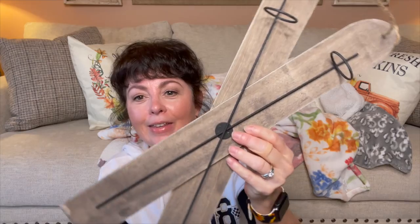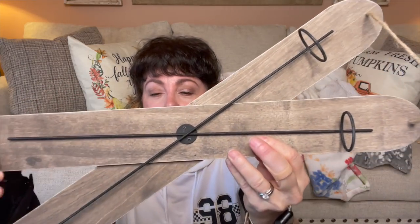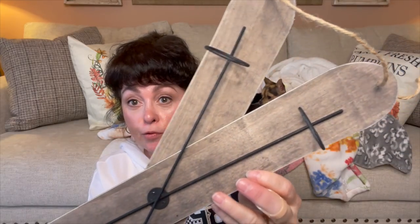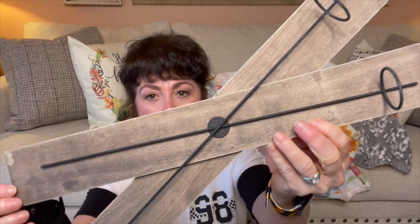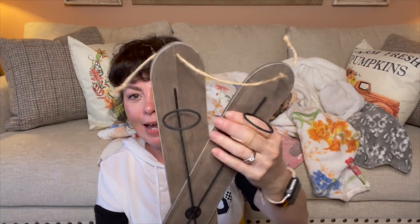Then look at this. Look at these skis. Are these not adorable? They had them in this natural, which is what I preferred, and then I think they were white. And these were $5. But look how adorable these are. Won't these look so cute in my bedroom? I don't know, like I said, where I'm going to put all this stuff, but I just think it's super adorable, okay?